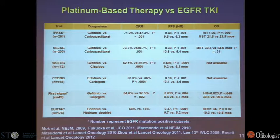If you look at the progression-free survival, there's a statistically significant improvement in progression-free survival with gefitinib or erlotinib compared to chemotherapy. If you look here, the median, though, is around 10 to 13 months. And I think that this is one of our new issues that we face.